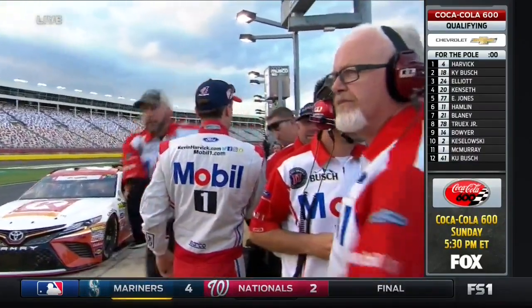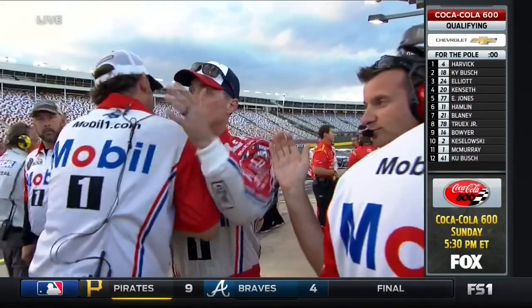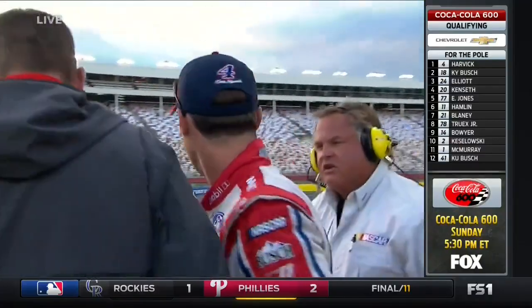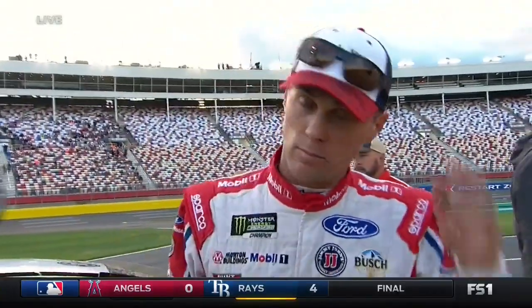It's his 20th career pole. He was on pole at Texas, and he leads the league. He and Rodney Childers, crew chief there on the right, with 3 poles this season. Mike, a special co-pilot across the windshield, Captain Brent Morrell, will be riding with Harvick on Sunday.